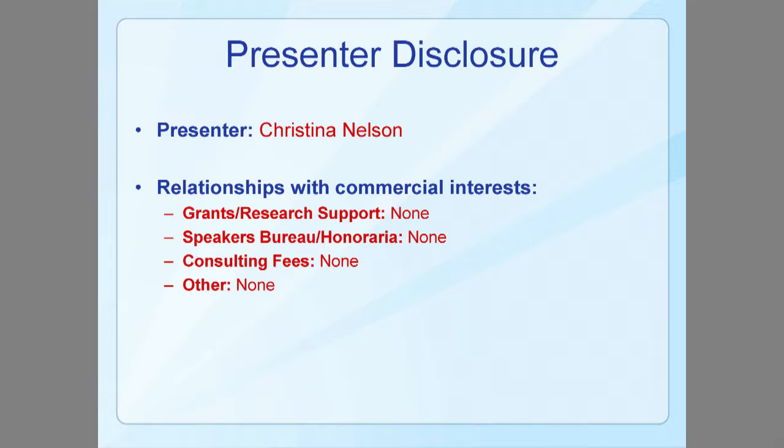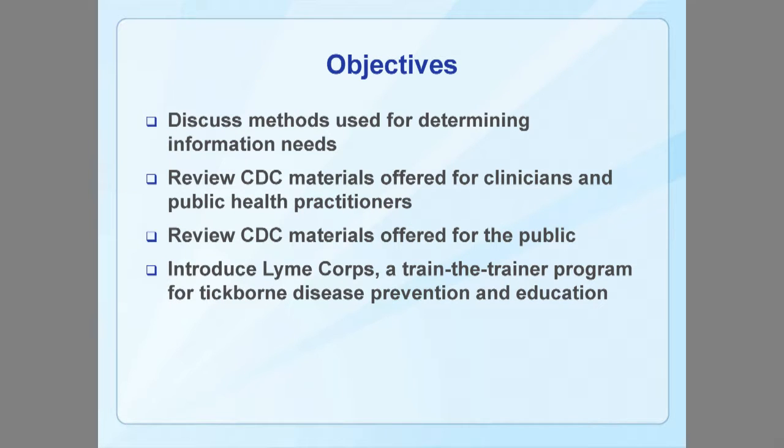So today I will be talking about strategies and materials that we at CDC use to educate others about tick-borne diseases. The objectives of this talk: first, I will discuss how we determine information needs related to tick-borne diseases. I'll review some CDC materials offered for clinicians and public health practitioners. Next, I'll review CDC materials that are offered for the public. And lastly, I'll introduce Lyme Core, which is a train-the-trainer program for tick-borne disease prevention and education.